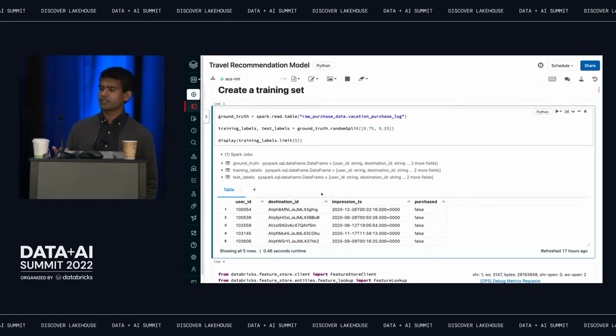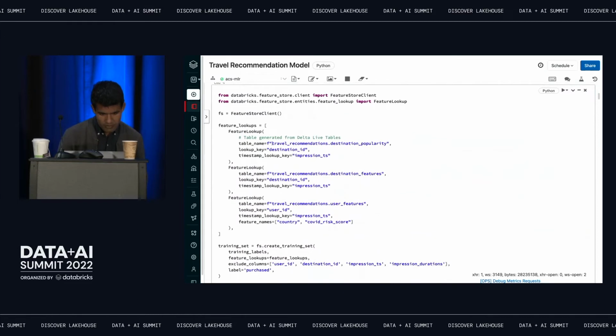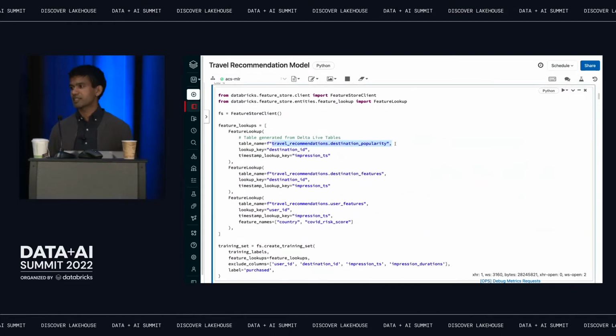Let's now join in some features into this raw data so we can train a model. We're going to pull in all of our features from the destination popularity table, which is that table we just saw that was being kept up to date by Delta Live Tables. And we're also going to pull in the destination features. And finally, there's a number of user-specific features we would like to use. In particular, I think that the country will be useful, because that indicates how far someone has to travel to this destination. And I also think that COVID risk scores will be useful, assuming that COVID-conscious customers will not want to travel to COVID hotspots.